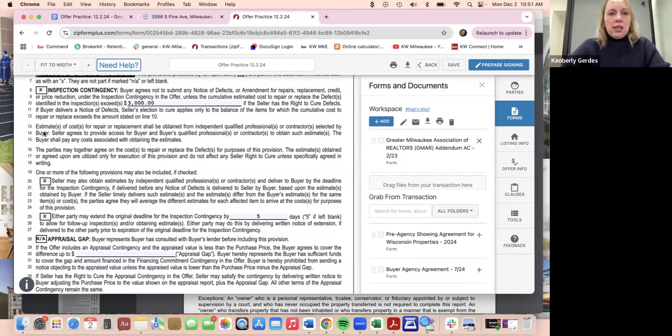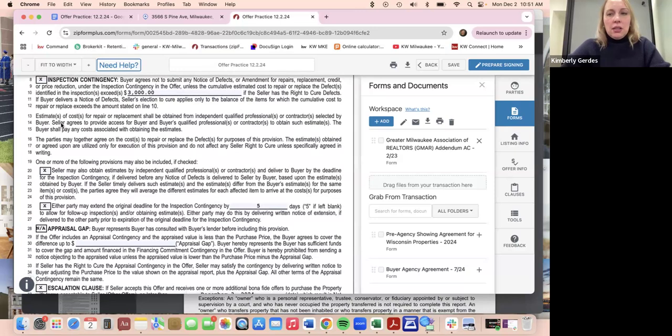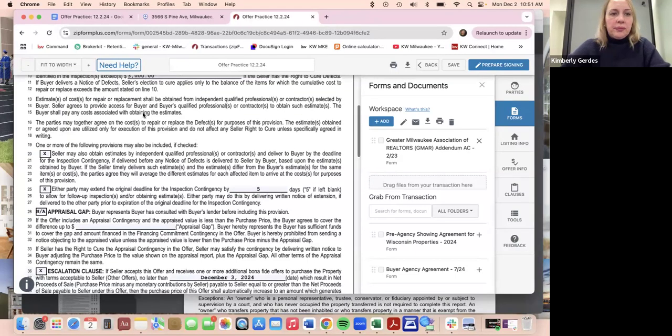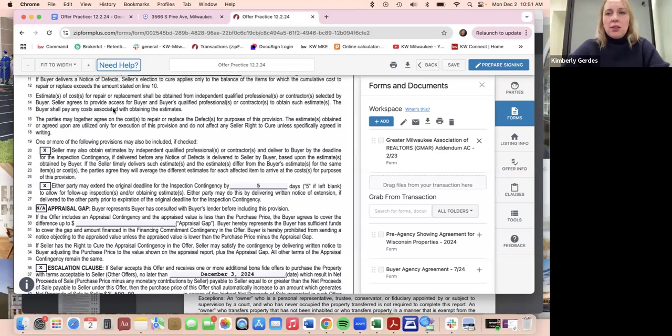So this section here indicates that the estimates to figure out how much things are going to cost shall be obtained by an independent contractor or professional. The seller agrees to give access to the buyer to get those estimates. And the buyer is going to pay any costs associated with getting those estimates.